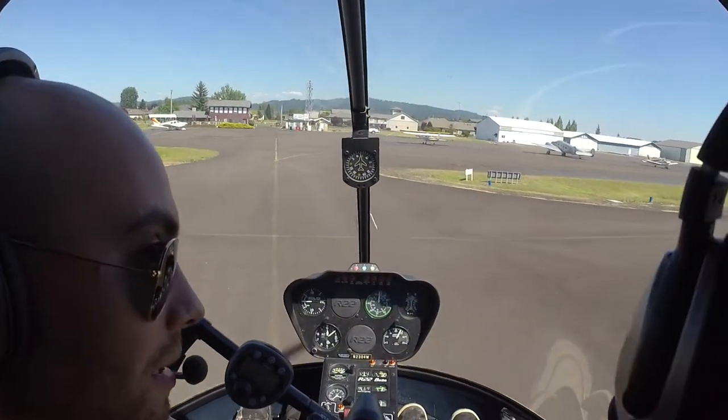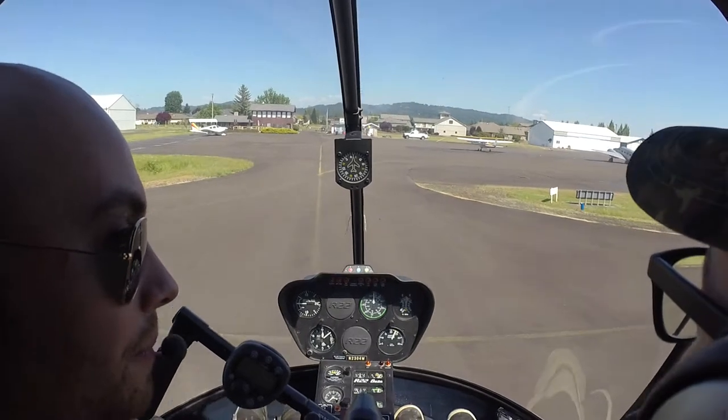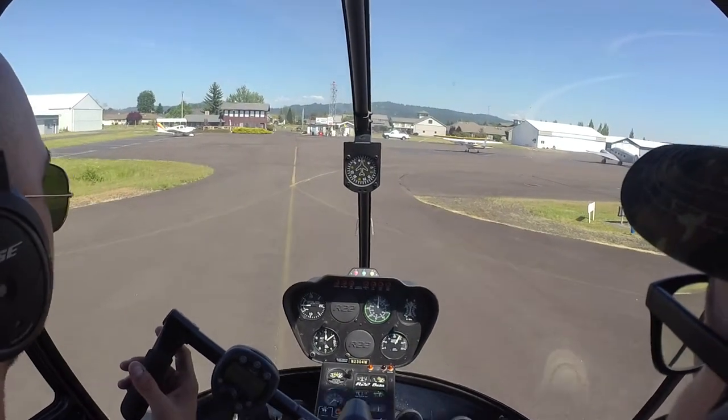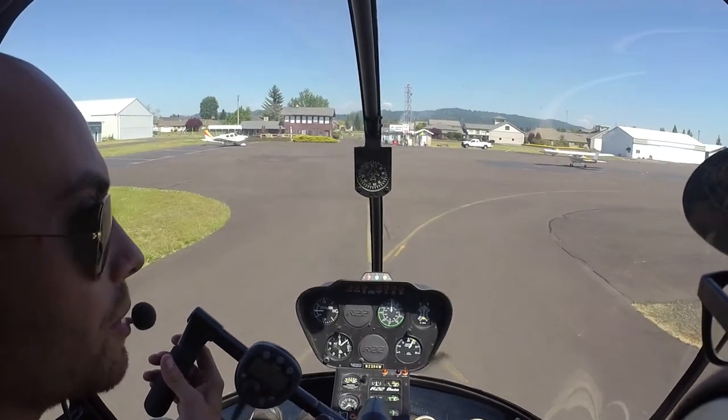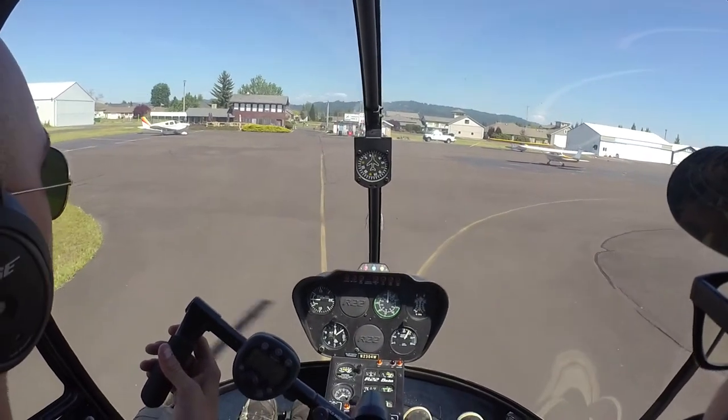Independence traffic, Cessna 1908, turning final, runway 34. Independence traffic, helicopter 2304 Whiskey, exited runway 34, we'll be taxiing to the fuel station, Independence.